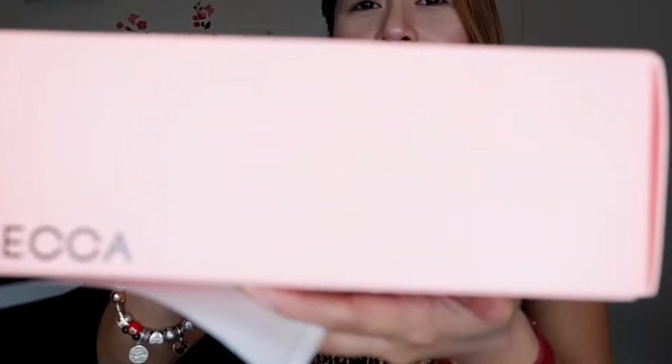Wow. Ito na, guys. Ayan. Oh, so, ito yung totoong packaging niya. Totoong packaging. Ayan. Wow. Ayan, guys. Very decent yung packaging niya, guys. I love the color. Ayan.